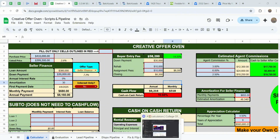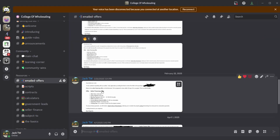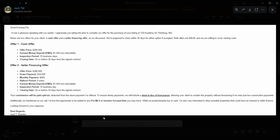But moving forward, I like to shoot over letters of intent to the realtors that I'm talking to with seller finance. I actually have a couple of emailed offers that I've made in the emailed offer section in the Discord. With these offers, I always put a cash offer in there, because 95% of the time a cash offer will make you a lot more than a seller finance offer will. On average, a cash offer can be like 20 to 25K on a good deal. Seller finance is going to be around 7 to 10,000 after closing costs and everything.